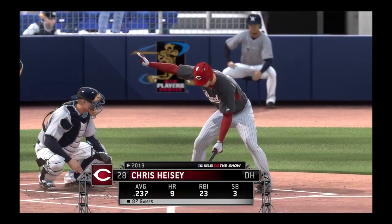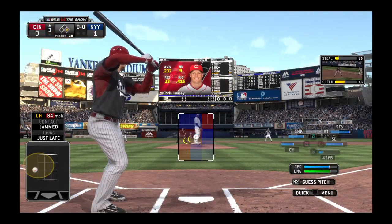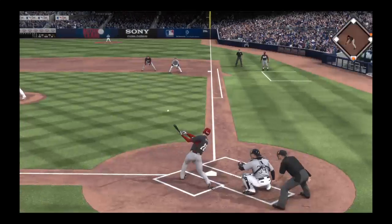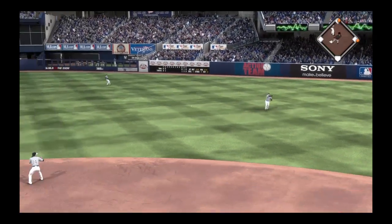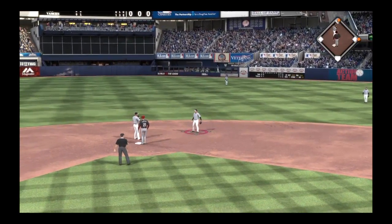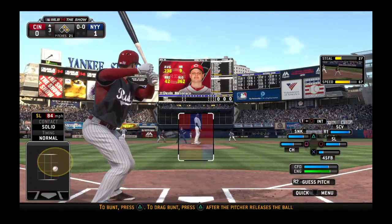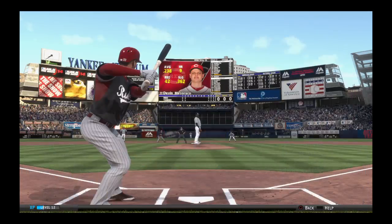Chris Heisey will get his first opportunity now. The designated hitter, Chris Heisey. And this is hit sharply on the ground toward the hole. And that's by him into right field for a base hit. And the runner holds at second, so they're at first and second now with nobody out. Devin Mesoraco will get his first shot at it here.